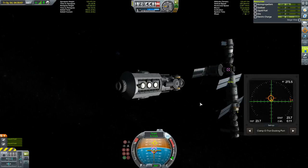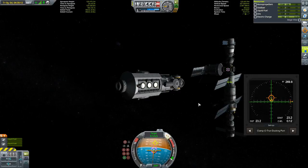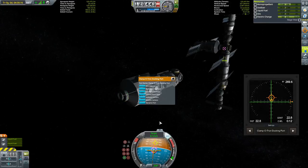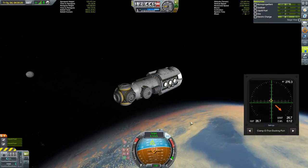270 degrees. No, but of course I'm doing the wrong thing still. Because this side must dock. Oh, good grief. Okay, we are barely moving here. So I'm going to say control from here and then let it swing around.